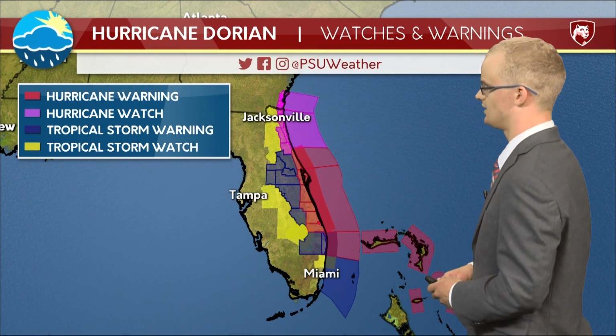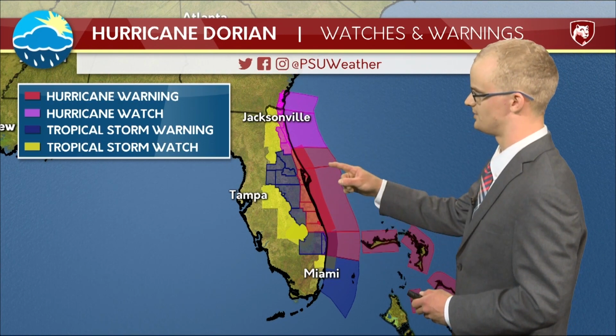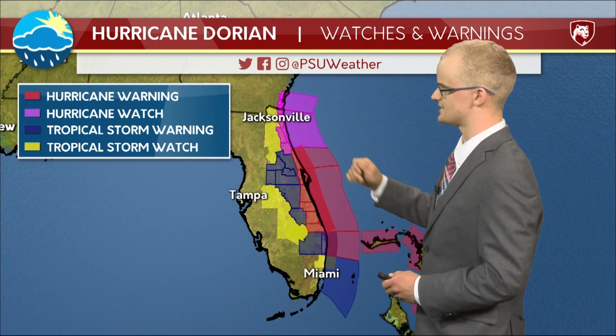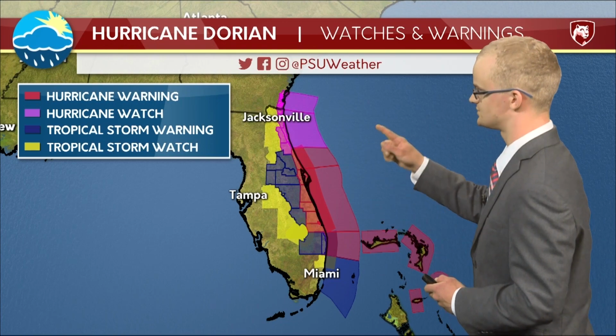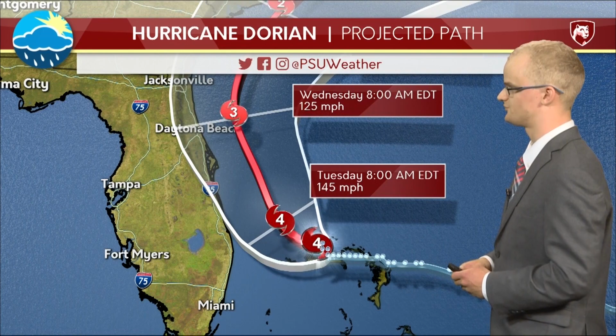So here's your current watches and warnings, as we see hurricane warnings all up along parts of the coastline of Florida right now. Hurricane watches up towards the Jacksonville area, as this storm still is expected to make a northward turn in the coming days and will spare the Florida coastline from the worst of the damage. That doesn't mean it won't be spared from any damage. Lots of storm surge and gusty winds are still expected for most areas along the Florida coastline as this storm rides up the coast. So let's jump right into the National Hurricane Center's official forecasted track.